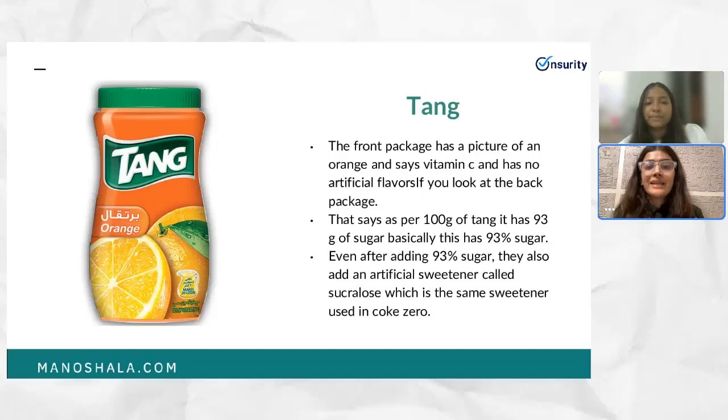Even they have also added an artificial sweetener called sucralose, because they will not be able to mention more than 93% sugar. They consider this much sugar to be less, so apart from the sugar, they have added the artificial sweetener sucralose. So 93% sugar is definitely there, and apart from that, sucralose, an artificial sweetener, is also added to this product. You can consider how much misconception and how misleading these ads are nowadays, and the ads are meant to make sure we give it to our kids.